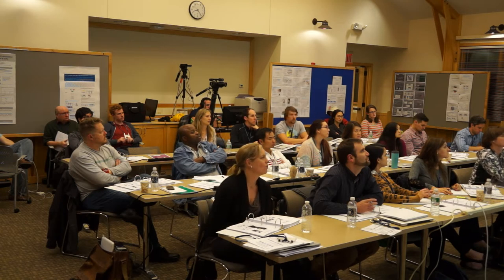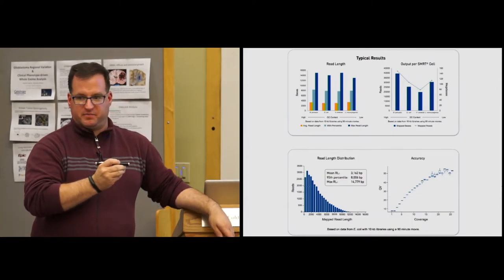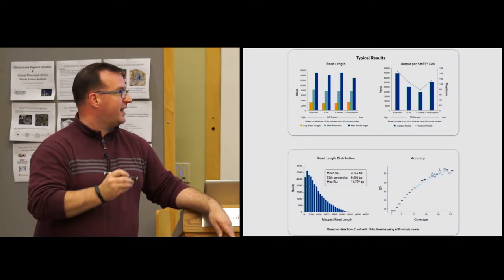Some 20 kb reads, not all, right? And so there's a real distribution here. Lots of them are long reads, and certainly compared to Illumina, these are really super long reads, but they're not all 10,000 base pairs long. Some of them are 10,000 base pairs long, others are more like 1,000, 2,000 base pairs long. But still, that's really great.